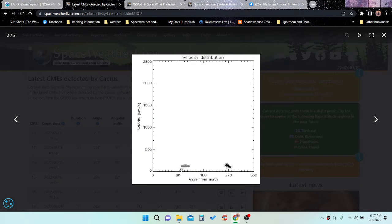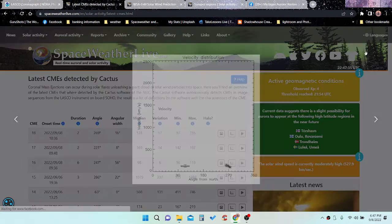According to Cactus, it is not even going to crack 500 miles, well below 500 miles an hour. It was a CME, so it is plasma, but it's really moving very, very slowly. It would be a blessing if we could get another snap and it would move much faster and pick this up and shove it a little bit, because this is just really, really slow.